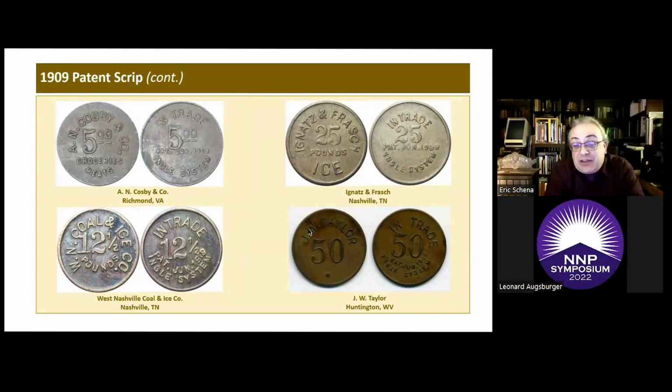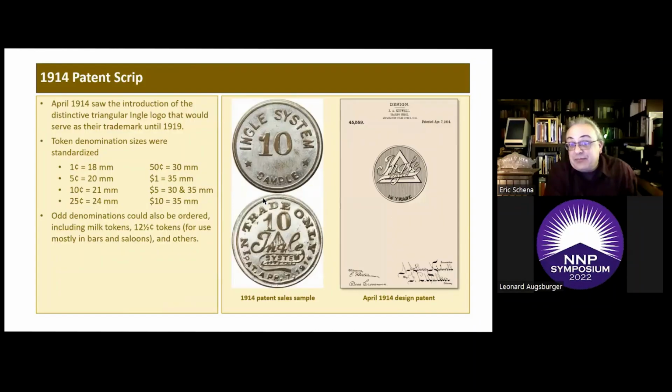We figured it was either a practice die or the die sinker just had a very bad day and they didn't want to waste the die steel. But that is one of the more amusing pieces of die cutting I have seen on a token.